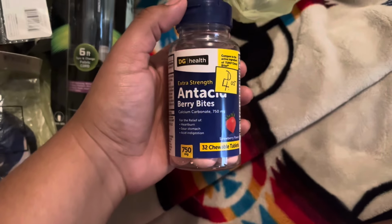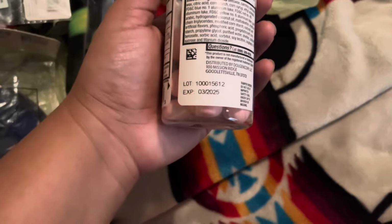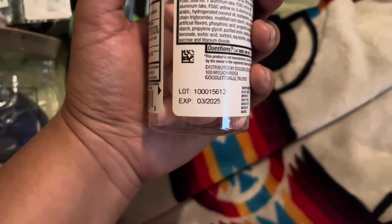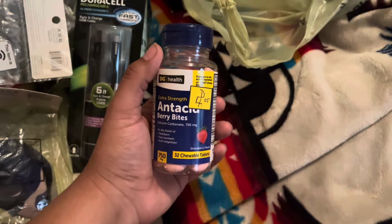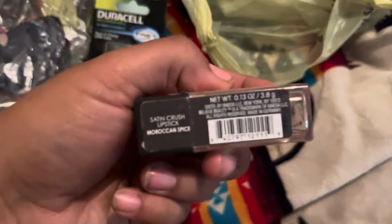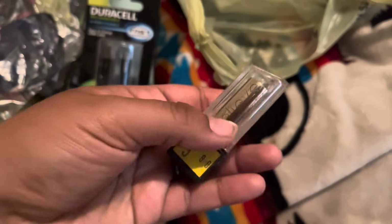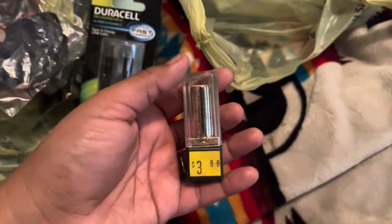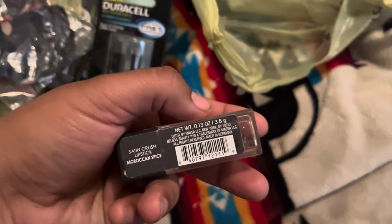I also found at this store this antacid berry bites, 32 chewable tablets. UPC. These are still good, they don't expire till next year. I believe this is probably part of the medicine clearance. I found a lip, this is the first I've gotten of this kind. Moroccan spice. That's the UPC. Most of these Believe Beauty lipsticks that are shaped like this are going to be a penny. So just look out for that shape, scan it, and then it should say 0.00.